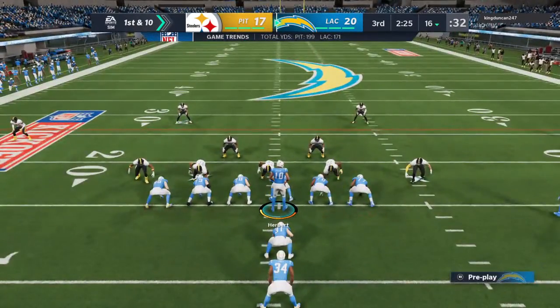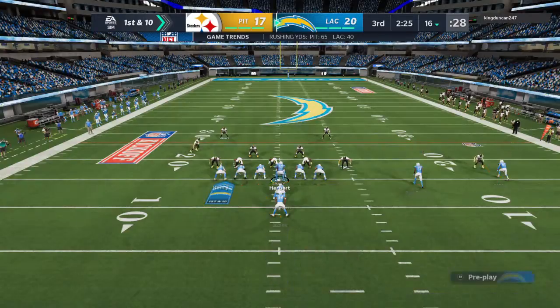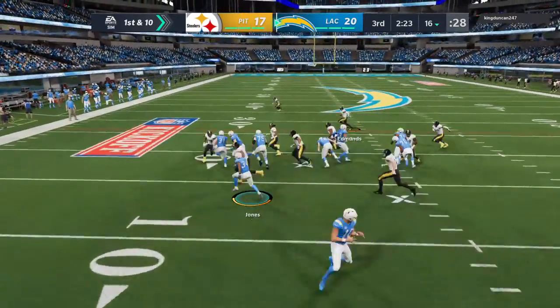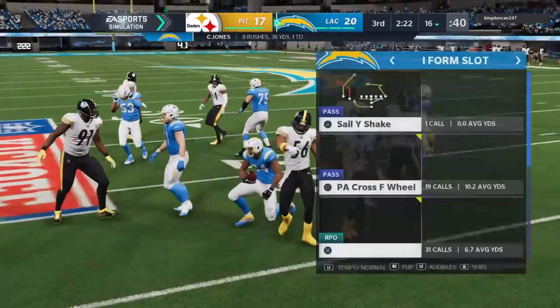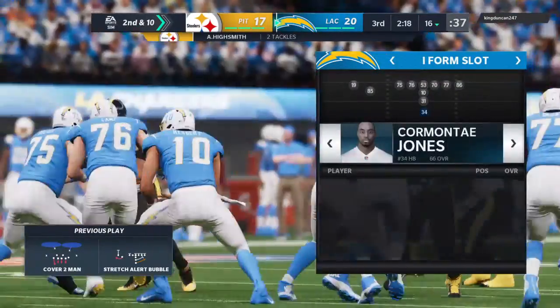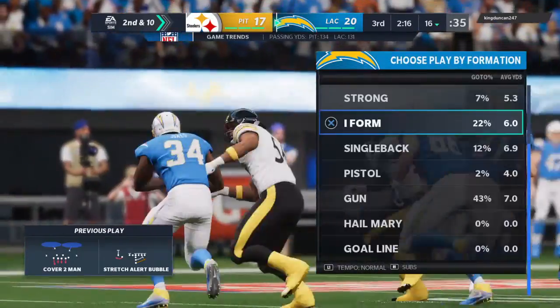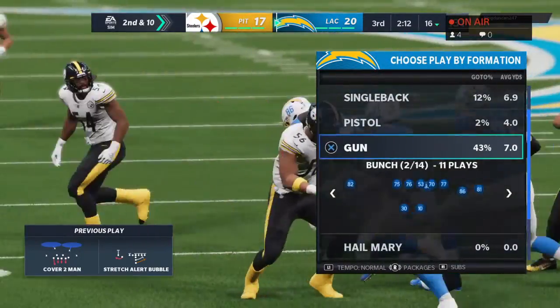The Charger drive about to get going. They were able to extend their lead with an opening drive touchdown here in the 3rd quarter, but that just got matched a moment ago. So we know that what they discussed at the half worked. Now, what are the counters to that, right? You don't just run the same things over and over. Some do, but many will also show something and then come back with something else to keep the defense off balance. At the 16-yard line.